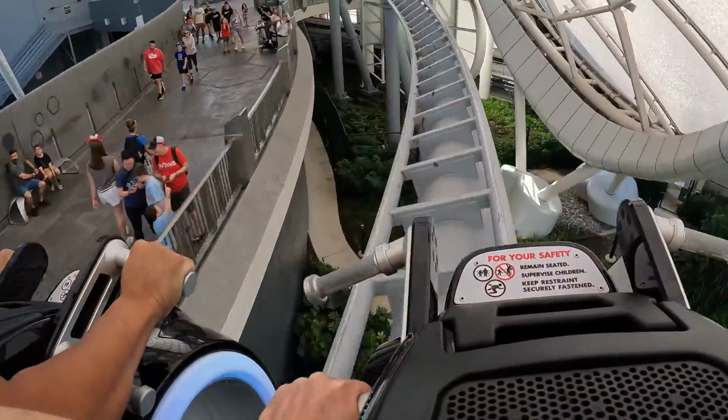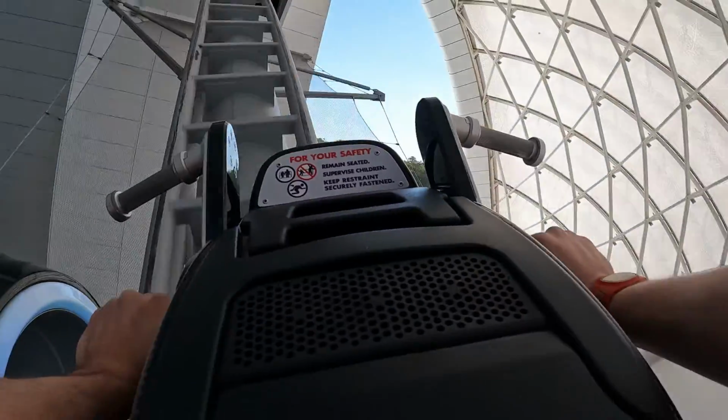On that note, Tron has solid pacing. The mid-course brake runs do disrupt the flow. The ones on Guardians are not as disruptive because they're disguised by show scenes and the fact you don't slow down. Meanwhile on Tron, you are very clearly on a brake run, and you noticeably decelerate. Then, like most of the new Vekoma coasters, this ride is immaculately smooth. The transitions are fluid, and there is not a hint of a rattle.